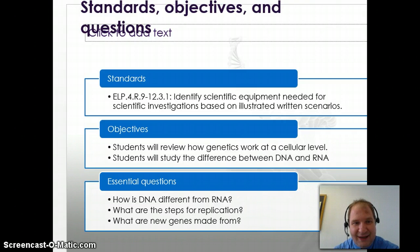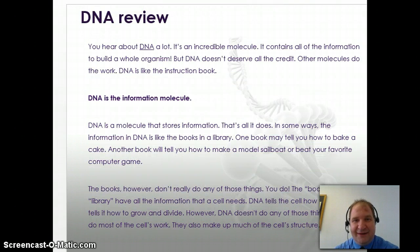So we're going to look at how genetics works at the cellular level here. A little reading on that. So DNA, it's an incredible molecule. It has all the information. It's like the instruction book for you. It shows how tall you're going to be, when you're going to stop growing, what color your hair will be, how many arms you have, how many feet you have. And I'll be honest, about 50% of your DNA you have the same as a banana. Just being a living thing takes a lot of DNA.